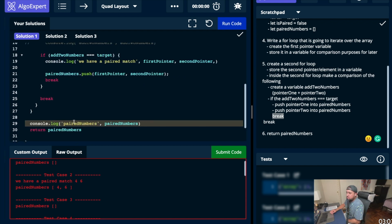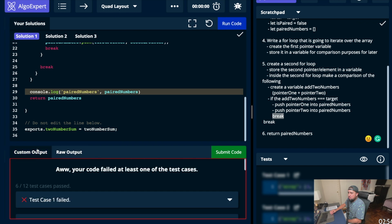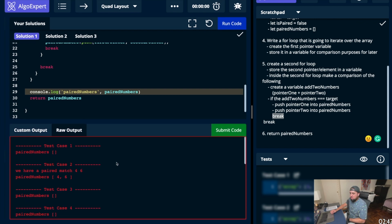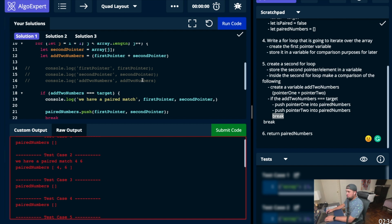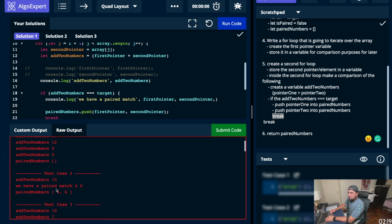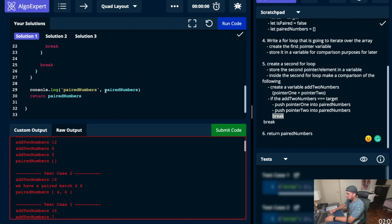Okay, so let's see. So we have test case 1 should have outputted 11 and -1, and I'm not getting that for some odd reason, and I kind of need to think this through. Let me uncomment some of this code here and run that to see what's happening here. Add two numbers is 10. We have a paired match, 4 and 6. 10 is being pushed.